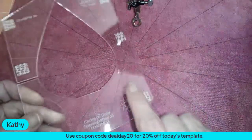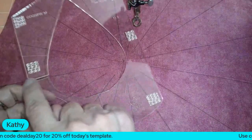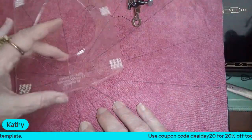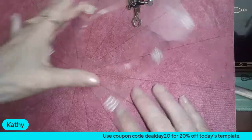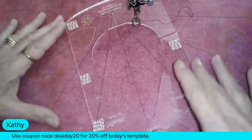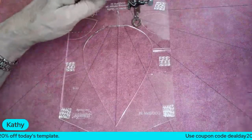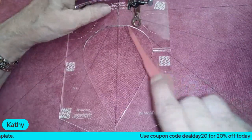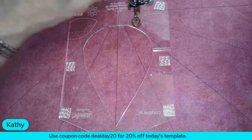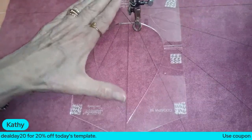Oh, now we know that this template is a lot newer because it's got a needle channel in it. Okay, here we go. Love the shape. This reminds me of the spinning or spin effects number 4, doesn't it? What we're going to do is start here, come all the way around, and end here. We're going to do this on 8 reference lines to start with.